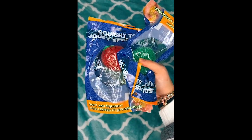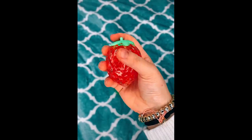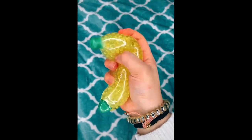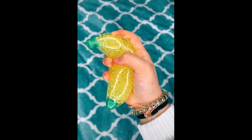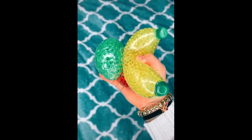And the last thing I got from the Dollar Tree, which is probably the most exciting, are these Orbeez fruits. First up, we have this lime. Next is this strawberry. I love this one. And lastly, we have this banana, which is my favorite. If you ever see these at the Dollar Tree, get them. They are so worth it, and they're only $1.